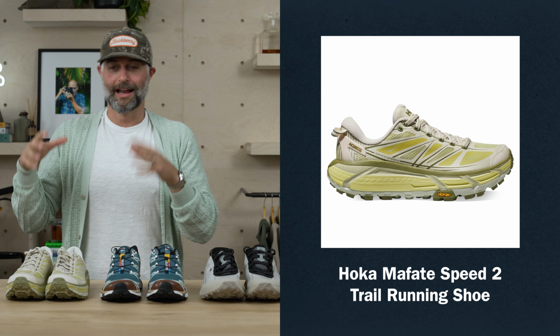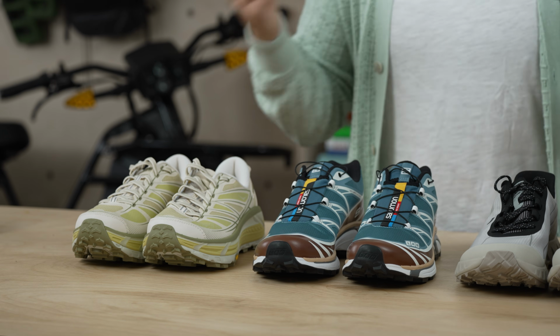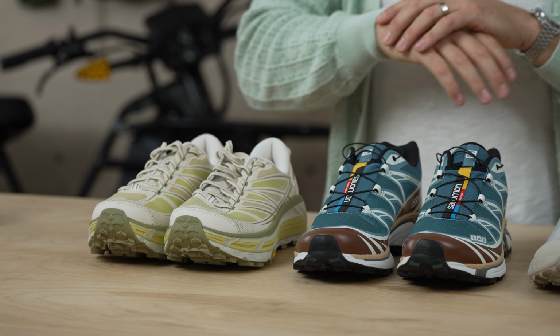And then Hoka has got a couple of amazing styles of that trail hybrid run confluence. This is the Mafate style. I love this. Again, a similar ethos here, built for the trail, but with a really cool style that can be worn every day. Any one of these would be one of my picks. It all comes down to personal preference.